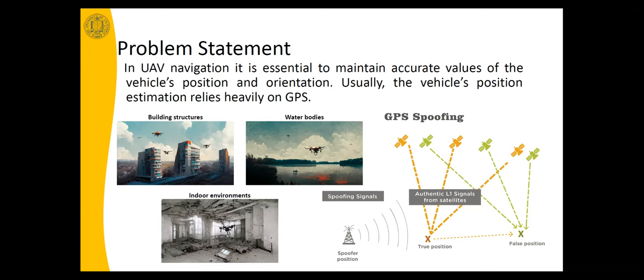But another reason is that it is vulnerable to malicious attacks. One of the ways GPS can be hacked is something called GPS spoofing, which is basically sending a fake signal to the vehicle to make it think that it's at a different location than it actually is. And in traditional systems, as you may rely solely on GPS, this can be a big problem.